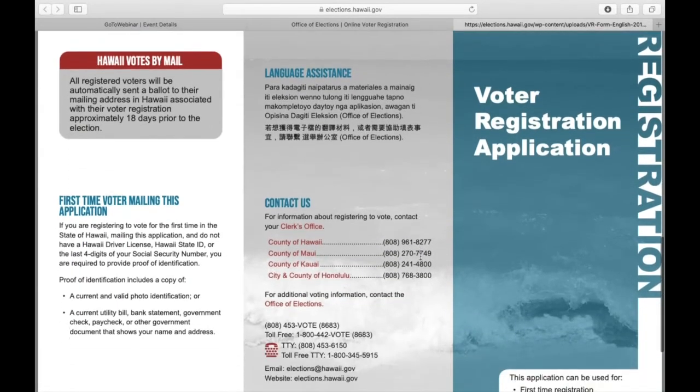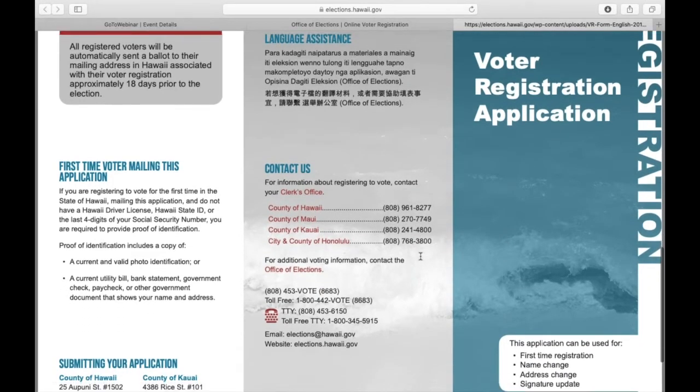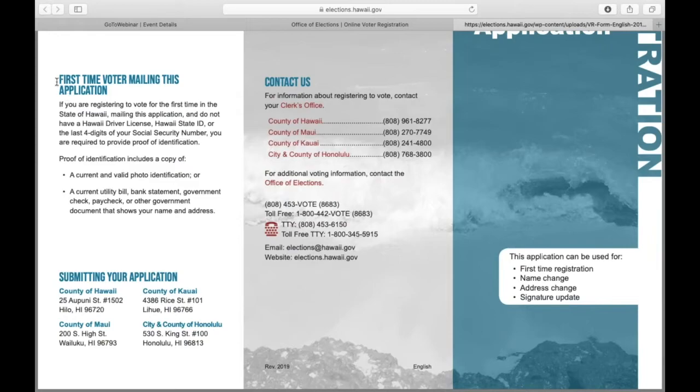If we scroll down, we can find out some information about where to mail this. If you're registering for the first time, let's start on this part of the pamphlet. When you mail your application in, you'll also need to provide some sort of proof of identification. There are a couple different options. You can use a copy of a current and valid photo identification, such as a driver's license, state ID, or passport. Again, a copy, not the actual document. Or you can use a current utility bill, bank statement, government check, paycheck, or other documentation that shows your name and address.